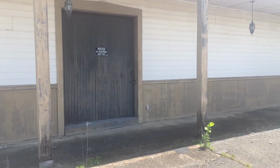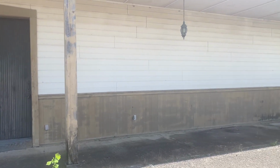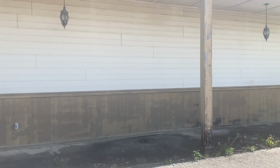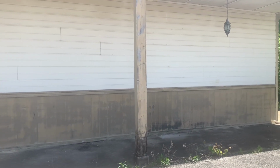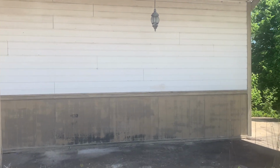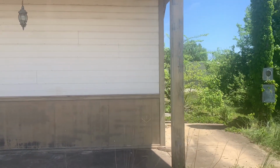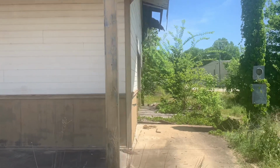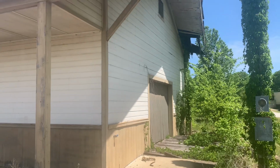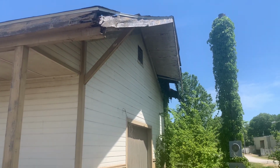This building now is owned by the West Tennessee Railroad. They took over this section that was, at that time, the Illinois Central Gulf, and created a short line here. So the West Tennessee Railroad owns this building now. And unfortunately, when we get back here to the back side of it, you can really start to see the decay that's happening here.